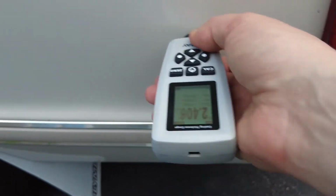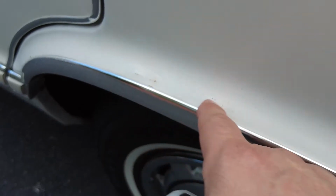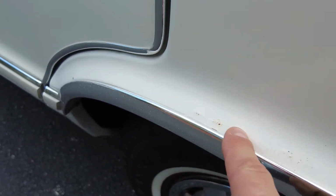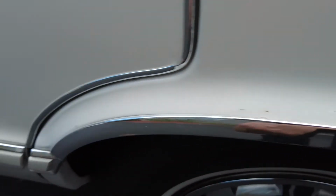2.7 below the stripe line. 2.4, and I can see some spot repairs, a little bit of rust pitting on the surface, not the type of bubbles that you are concerned about because they come from inside. This is just from the outside. 2.7. Yeah, there's definitely a spot repair right there.